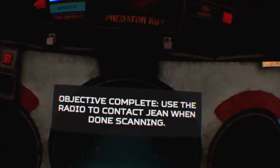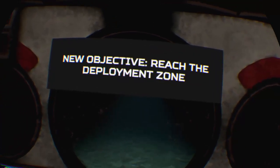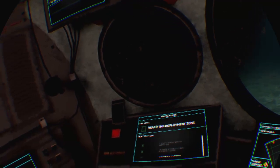Hold on. I didn't see anything jumping out at me, though. Yeah, that's okay. We can double check the images when you get back up here. They're coming through now. Hopefully something will pop up. Next up is to place a hydrophone. I've marked the location on your map. I'll head over there now.